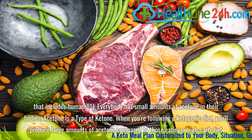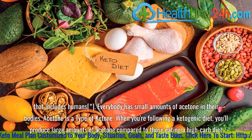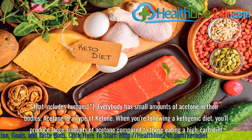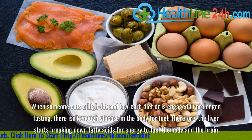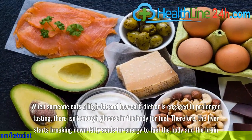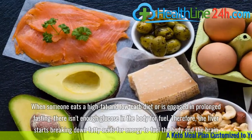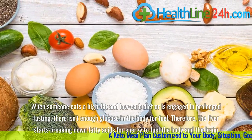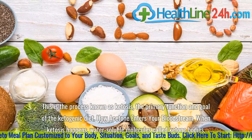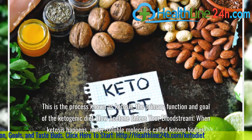Acetone is a type of ketone. When you're following a ketogenic diet, you'll produce large amounts of acetone compared to those eating a high-carb diet. When someone eats a high-fat and low-carb diet, or is engaged in prolonged fasting, there isn't enough glucose in the body for fuel. Therefore, the liver starts breaking down fatty acids for energy to fuel the body and the brain. This is the process known as ketosis, the primary function and goal of the ketogenic diet.